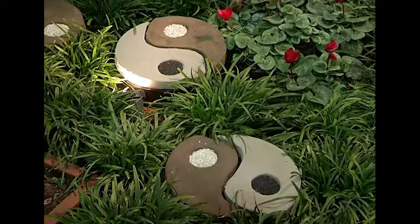Now, talk us through the cement projects. It looks like you had loads of fun putting them together. Yeah, we did. The yin and the yang, very much the principle of life and of gardening, like that to come together. We did cutouts with polystyrene to get that form.